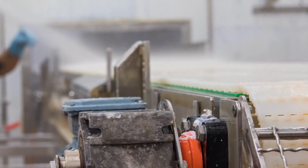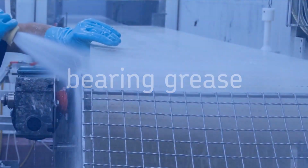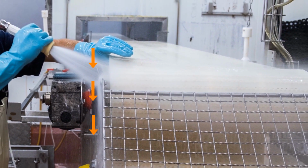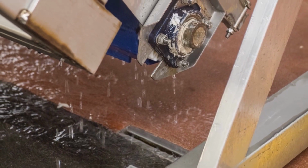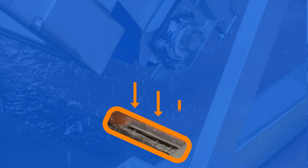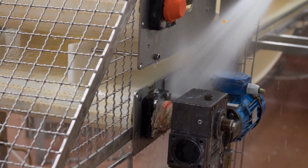In addition to droplets and particulate matter, bacteria-infested bearing grease can be spread toward the food zone during pressure cleaning, even when final disinfectant is washed away before production starts. While the cleaning agent may kill some of the bacteria from the floor, the rest that survives can be carried on shoes to other areas, or end up in the wastewater system, where bacteria concentration remains high. The same goes for allergens, which can get trapped in bearing grease and expelled and spread in similar ways.